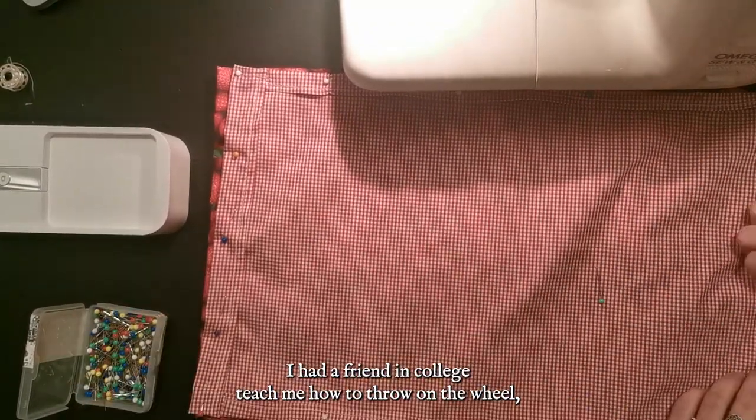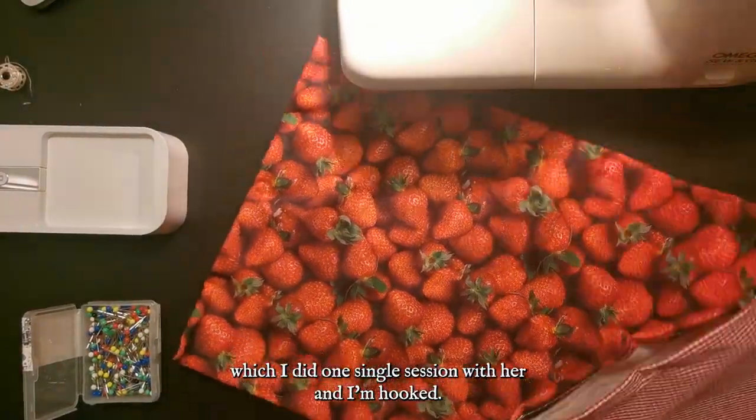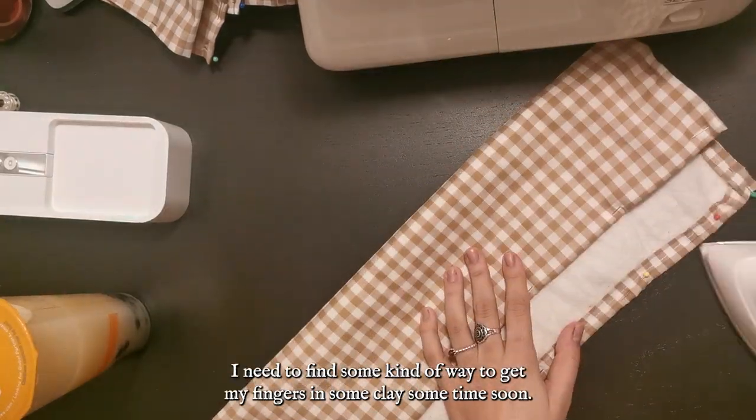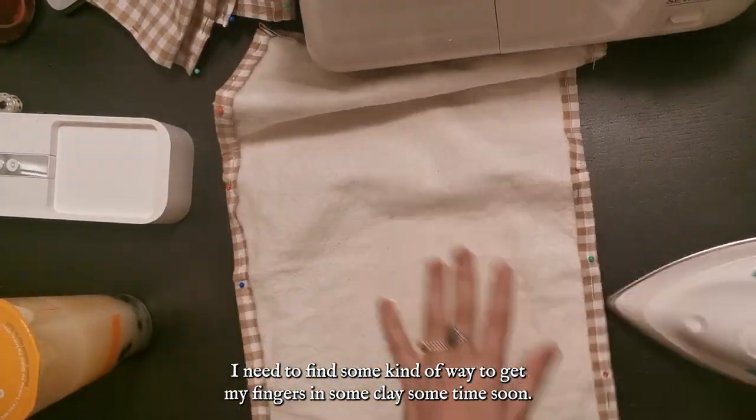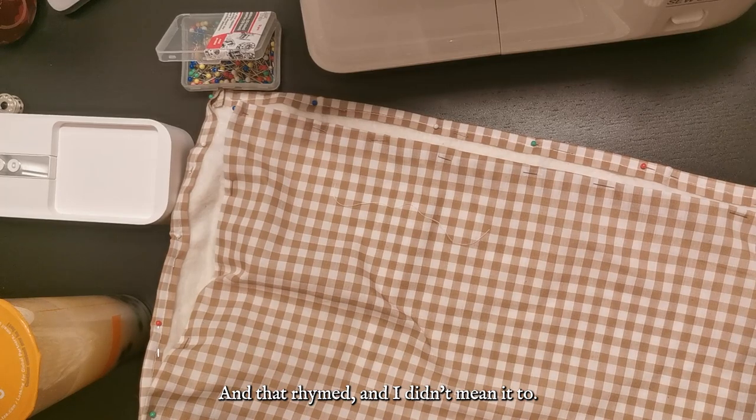I didn't take a pottery class. I had a friend in college teach me how to throw on the wheel, which I did one single session with her, and I'm hooked. I need to find some kind of way to get my fingers in some clay sometime soon. And that rhymed, and I didn't mean it to.